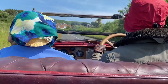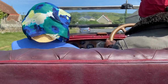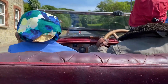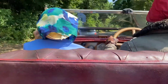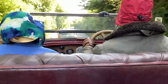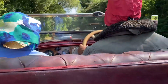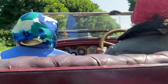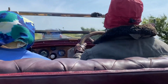Travelling out towards Blackgang along the open windy military road, we pass the church at Chale, before climbing the road towards Ventnor.